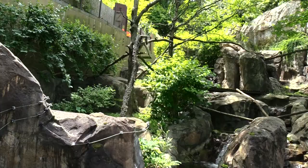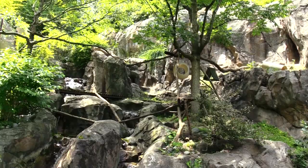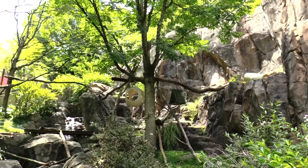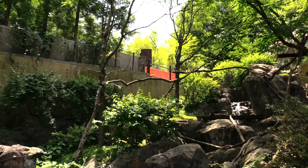Alright, so this morning the red pandas were not out. They were inside their little indoor habitat. So I was hoping to see them outside. You can see their little doors are open. So usually red pandas are way up in the trees. But I don't even see them there. So if they are here, they are hiding very, very well.